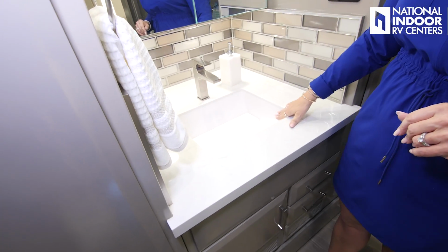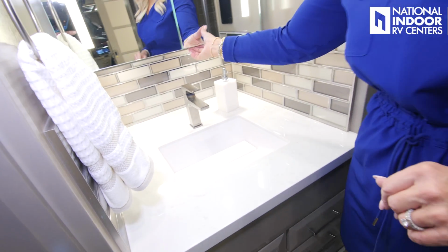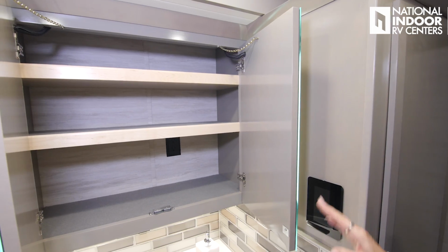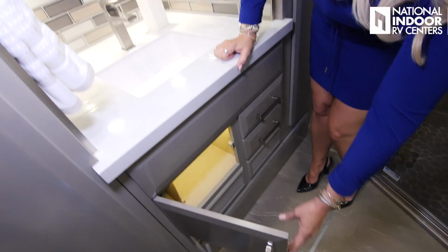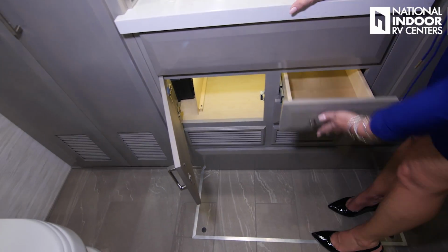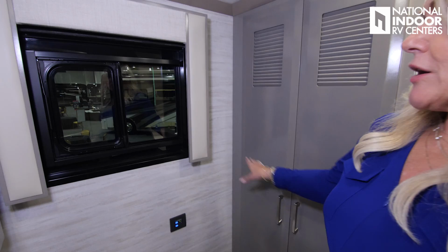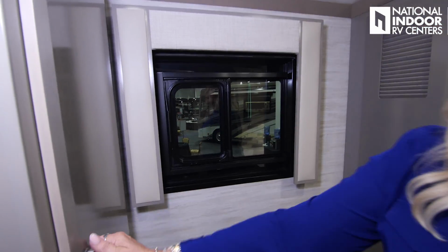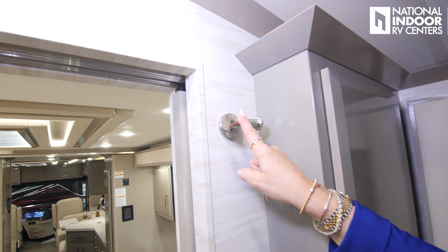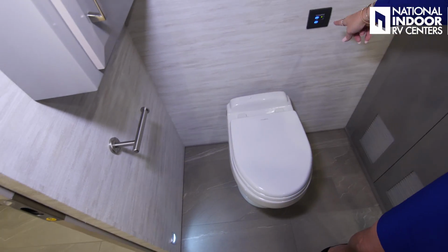Vanity, love this sink and the residential faucet, beautiful backsplash, and of course all that storage that we get behind the mirrors and storage below. Optional washer and dryer, window that opens, and more storage. Another towel bar, toilet paper holder, and then our toilet with push button controls.